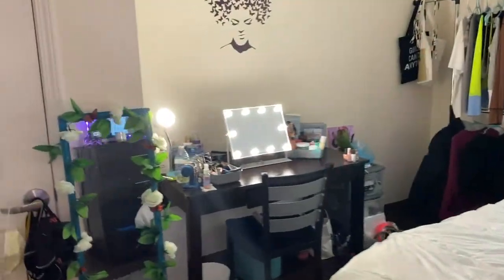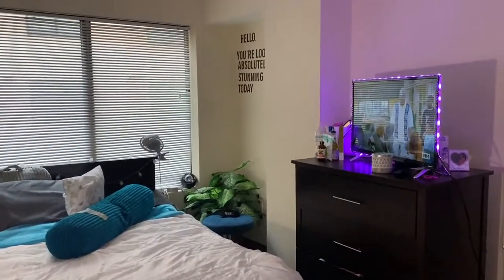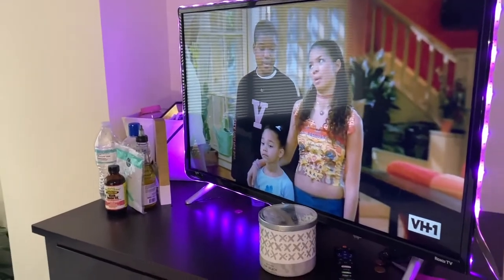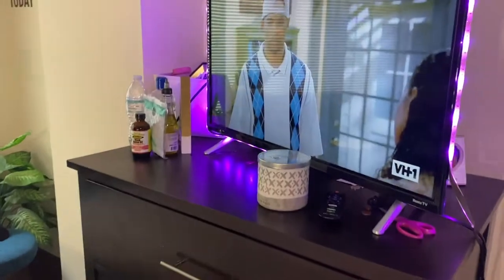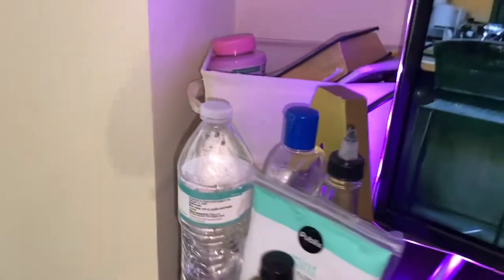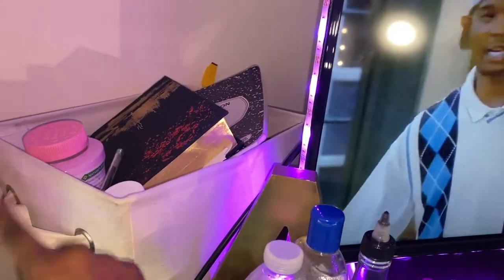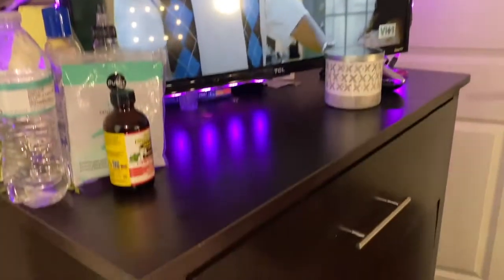This is just an overview. There's nothing really going on here. I tried to go for a minimal vibe, but failed honestly, but whatever at this point. I have my TV with the LED strip, purple, that I just keep on. These came separate, but I just stacked them together because I didn't have enough space. And I just have my nighttime essentials, like hair oil, floss, some vitamins and my Bible and stuff on the desk.